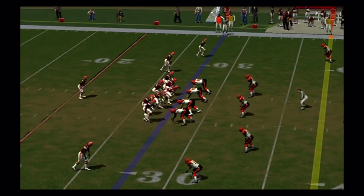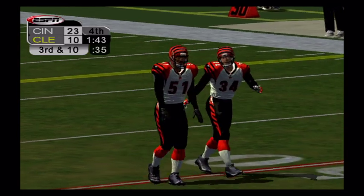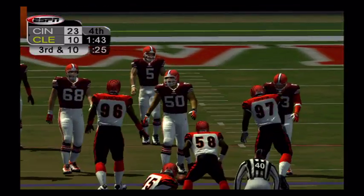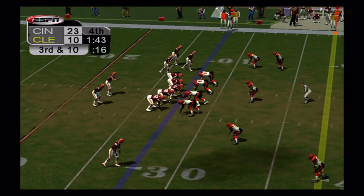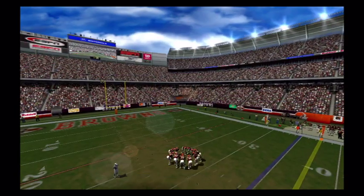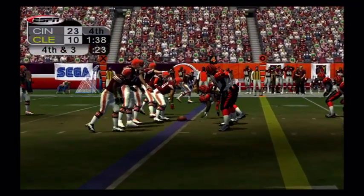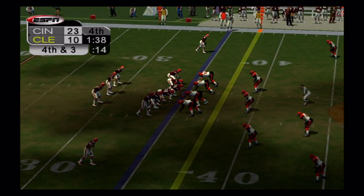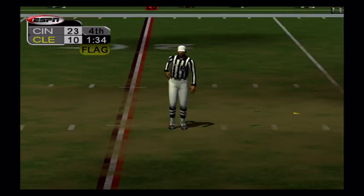Second down, one man back. Low dice, and it falls incomplete. Third down. The clock is stopped at 1:43. Slides. The Browns will take a timeout. That's their second. This one falls incomplete, and they will turn the ball over on downs.